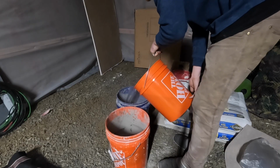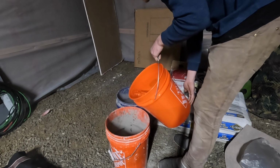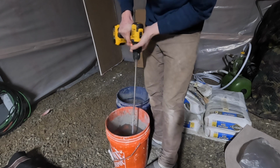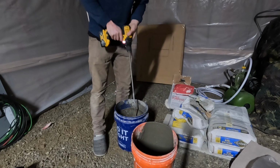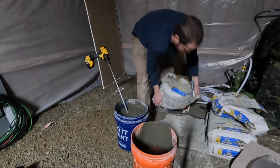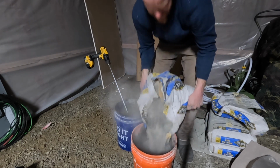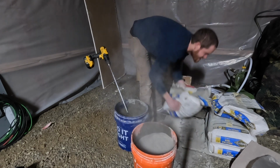Okay, let's go mix up 2 buckets of mortar. This time, Riley, don't dump the entire bag in the bucket because there's not room. Oh, no, too much.